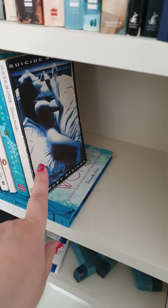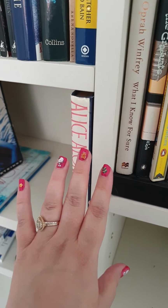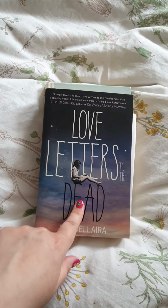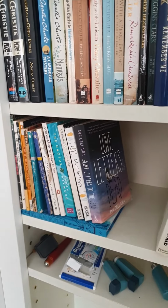Alice Alone, read it recently, spoken about it a lot. Oh, thought it wasn't going to fit. Great book, but I've spoken about it a lot recently, so I won't speak about it again. But I Am Happy, great book. This book, one of my all-time favourites, Love Letters to the Dead, is about a girl whose sister dies. She decides to write letters to people who have died tragically young, and it is just such a stunning read. This shelf is coming together nicely.